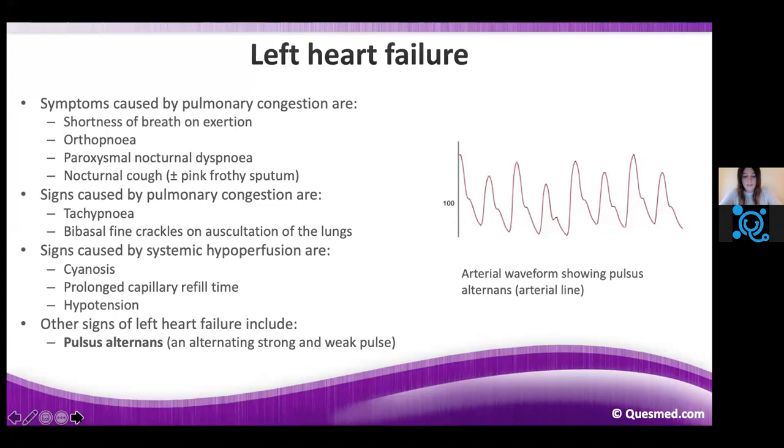As the left side of the heart is responsible for pumping blood to the rest of the body, there might also be signs of systemic hypoperfusion, such as cyanosis, a prolonged capillary refill time, or hypotension.